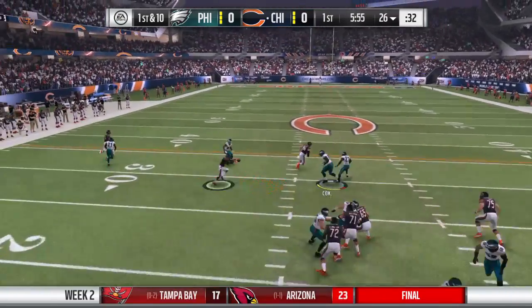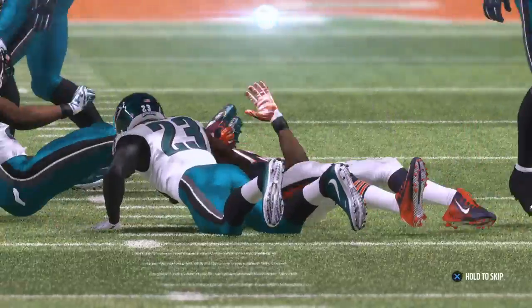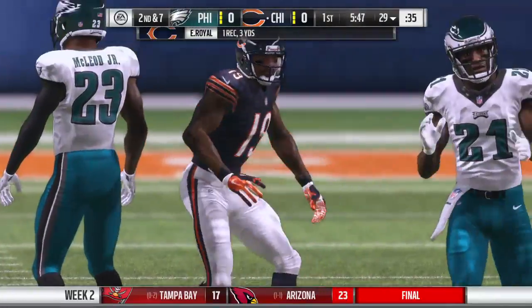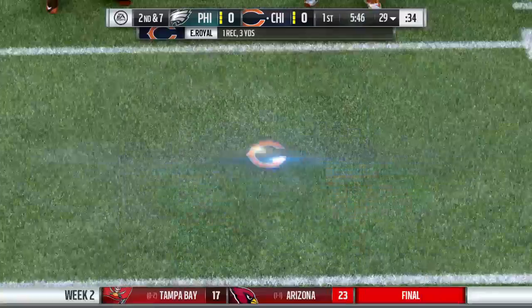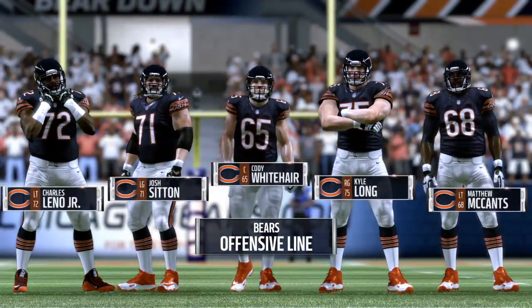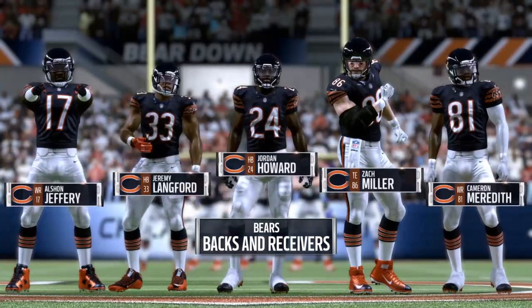They'll throw on first down with Cutler. Royal making the catch over the middle. The completion good for 3, and it's second down. And we get a peek at the offense and a peek at Alshon Jeffrey. An absolute matchup nightmare for any defensive back. Size, speed, terrific hands.